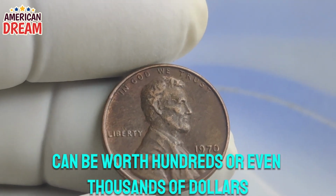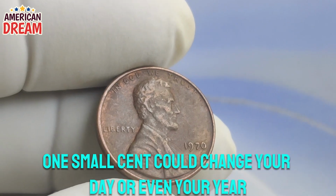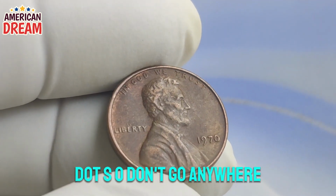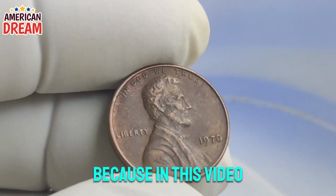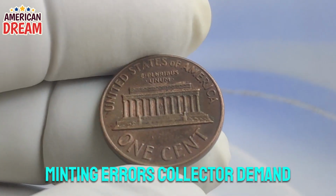Have you ever looked at an old penny and wondered, could this be worth a fortune? What if I told you that a 1970 1-cent Lincoln Liberty penny, yes, just a simple brown copper coin, could be hiding a value far beyond its humble face?